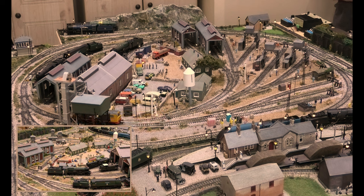Now Bachmann have just brought out some new class 20s. I've no experience of them. I don't even know if they have cab lights. But some of the later Bachmann locomotives, yes, they have cab lights, which is wonderful. But the loco turns them off on its own when it starts moving. Now, Bachmann say this is realism.